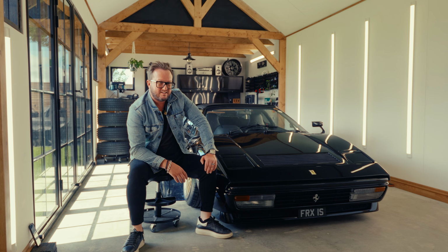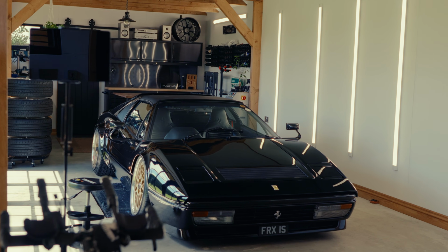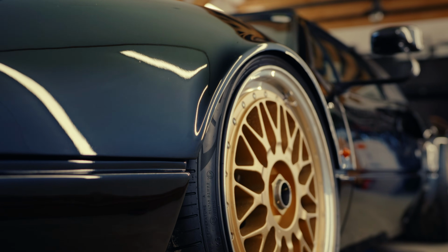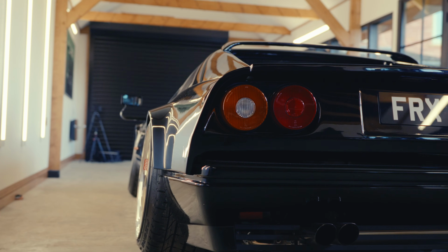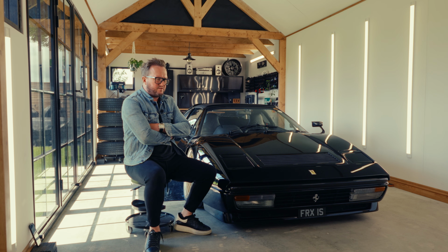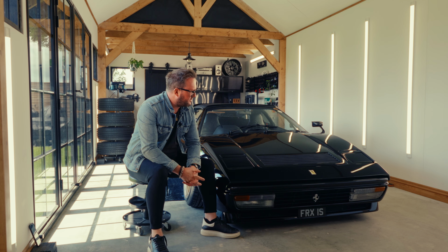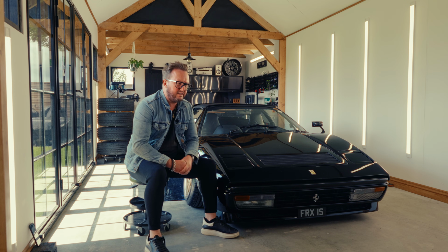I'm Rich Colville, this is my Ferrari 328. So I've been looking around for a project to do. I wanted something other than Porsche, Ferrari ideally, and then I wanted a project where I can build something up and make it pretty. So this came about 2 years ago, but I've been looking for about 3 years.